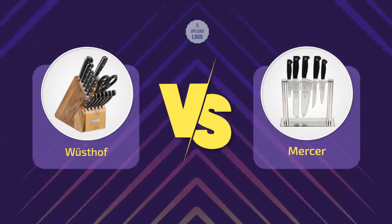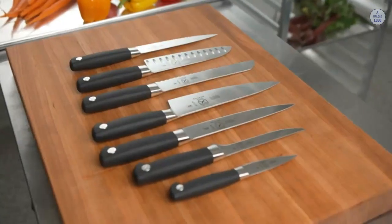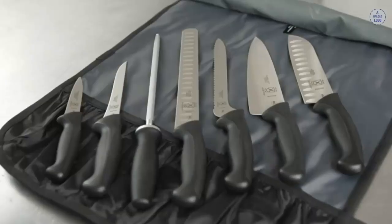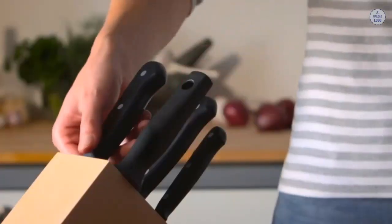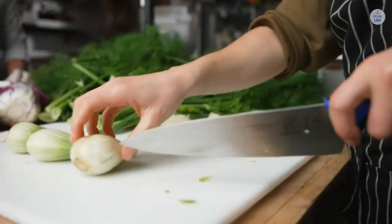A kitchen knife can range from $20 to over $200. Often these price differences are for good reason, but it does mean that it's always worth doing a little research before committing to a knife. Two brands people will often want to compare are Wüsthof and Mercer. They both offer similar knives in terms of style but have a fairly large price difference.